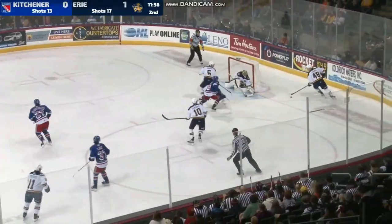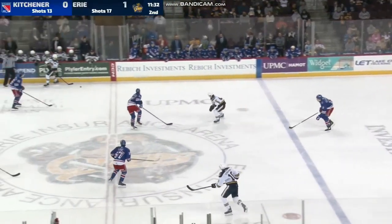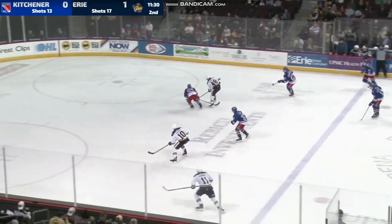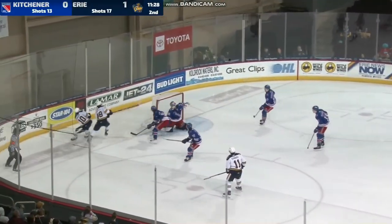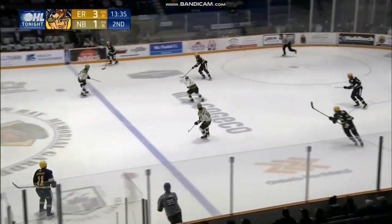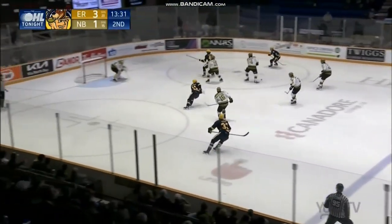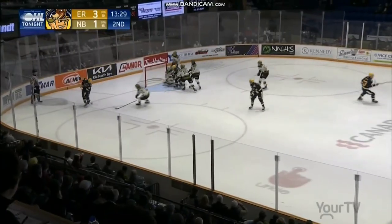Schaefer's speed catches his enemies off guard and allows him to dissect their defense. It's amazing to see how he can create odd man rush only with his skating. Just look at this sequence. He grabs the puck behind his own net, makes a few skating strides, a give and go with a teammate, and a 3-on-2 just materializes out of nothing.